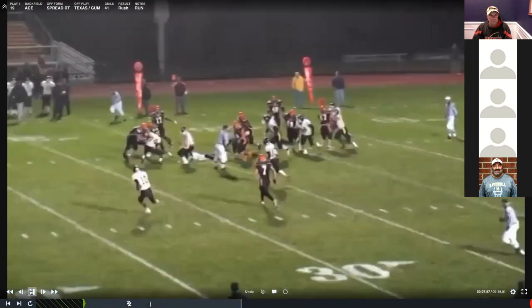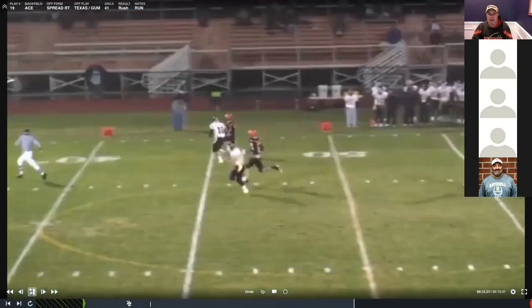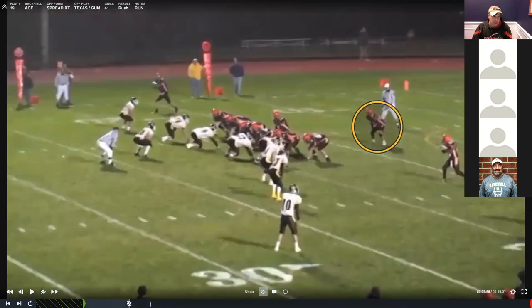Now, we got to block it well, too. You got to win the point of attack. I'm not sitting here telling you that, hey, put these plays in, it's going to 100% work. You still got to win the blocks. You still got to win your inside zone, your one back power, your two back power. You got to win that stuff. But what you're doing is you are finding the grass of what part of the field, and you're attacking it.